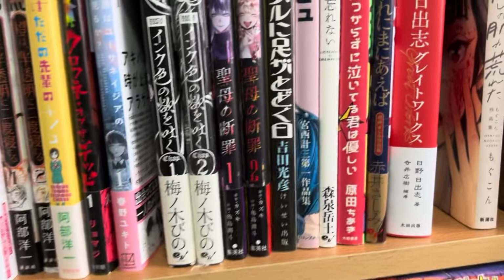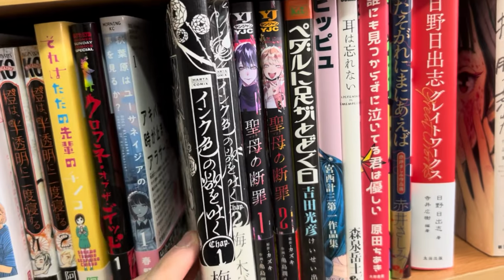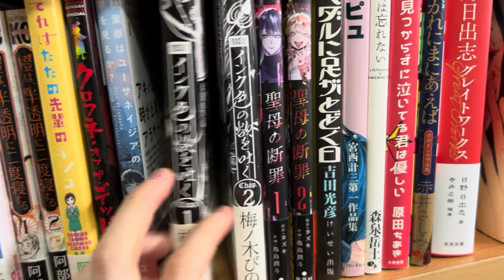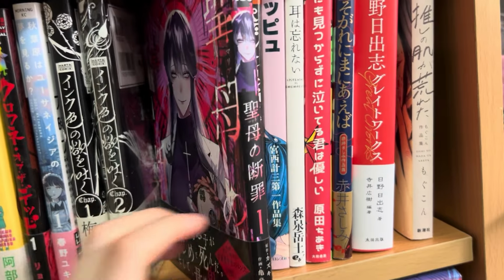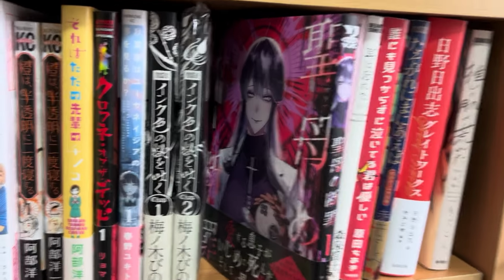But yeah, they're all kind of like recent series. So this one's another serializing one, Hata at the moment. Looks really cool, but I've got the first 2 volumes of that. And then we've got Maria no Danzai, I think the name of it was.